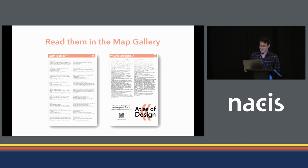I think all that's great, but to get the best sense of these, you do just have to read them. So if you haven't seen it already, over in the map gallery, there are two big pink posters that have all of the definitions listed on there anonymously, and I invite you all to go check them out. I think they're really interesting, and you'll probably see a bunch that you strongly agree with, and you might see some that you disagree with. But it's interesting to see all the different things this one word or term means to our peers.